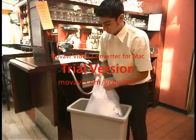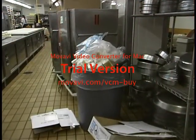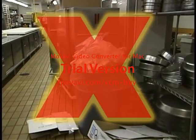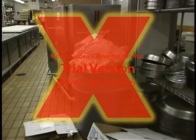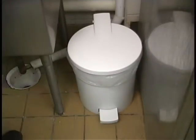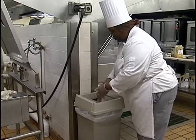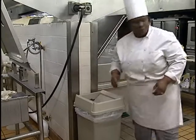Empty trash often, never leaving overflowing trash containers or bags of trash on the floor. Trash containers should be covered or stored when not in use. Better yet, use self-closing trash containers whenever possible. Clean and sanitize trash receptacles and covers often.